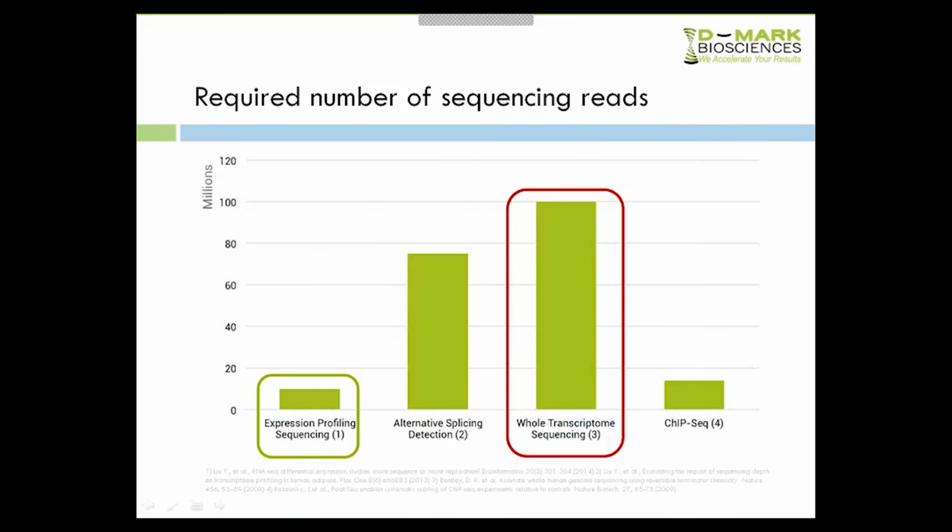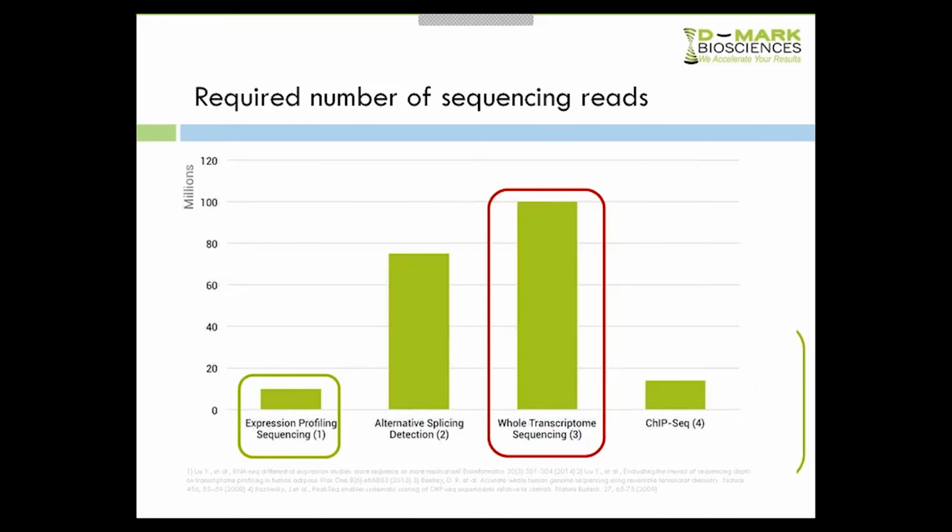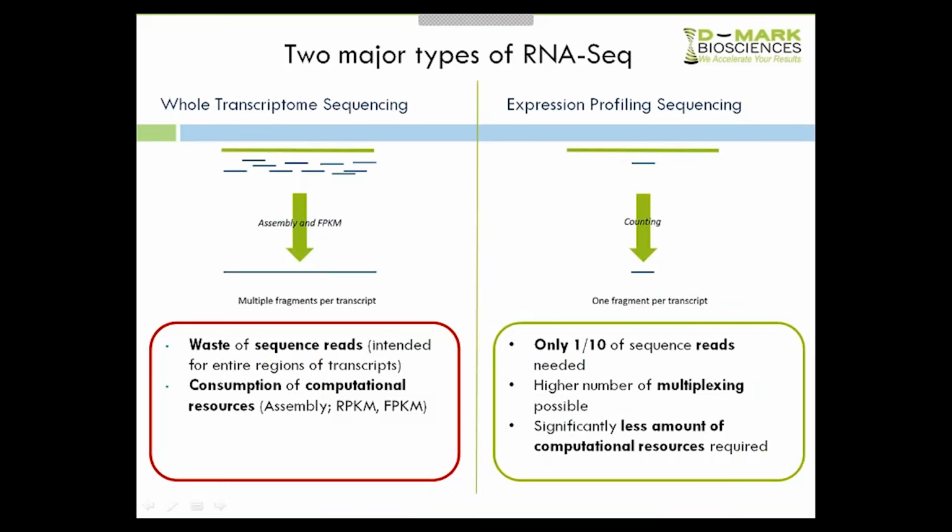So as you can see, whole transcriptome seq requires 10 times the amount of reads. So here, on average, it will take 100 million reads versus expression profile sequencing, where now we're getting into only 10 million reads required. So if you're just doing gene expression analysis, whole transcriptome can be a bit of an overkill. First of all, it's a waste of sequencing reads. And secondly, in data analysis, it consumes a lot of computational resources.